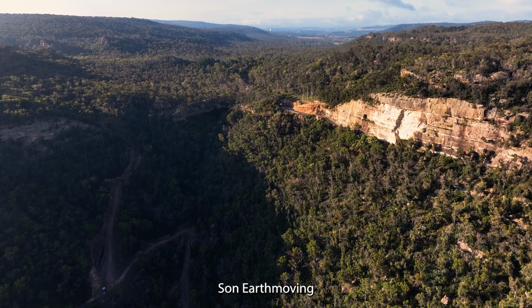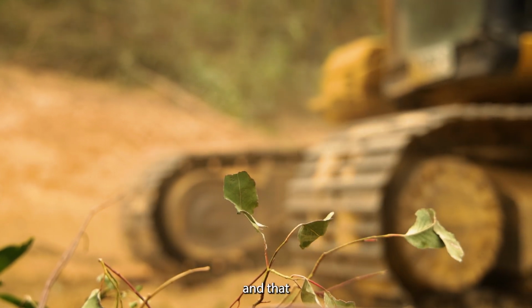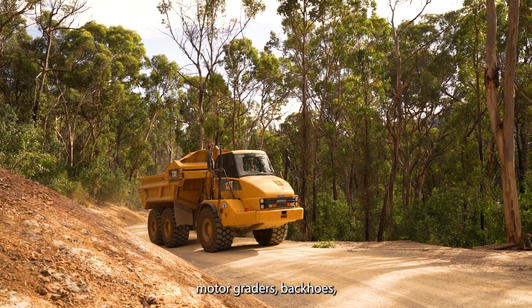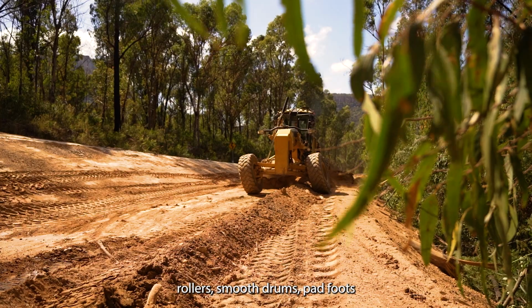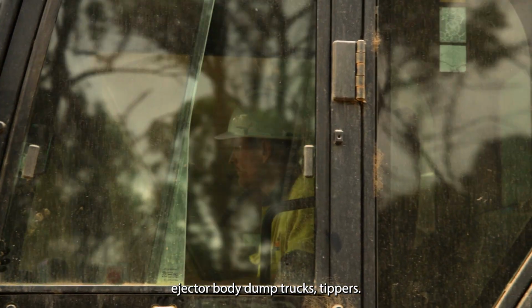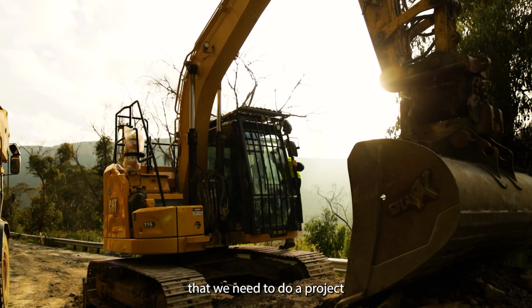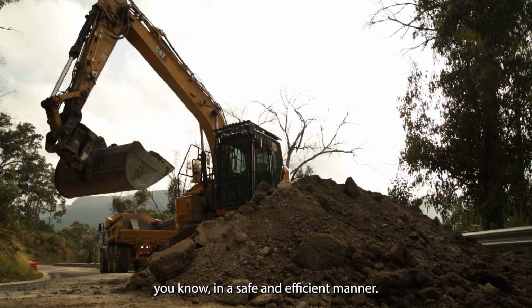Gracey Sons Earthmoving operate a fleet of modern Caterpillar equipment, and that consists of dozers, motor graders, backhoes, rollers, smooth drums, padfoots, dump trucks, ejector body dump trucks, tippers. So we've got all the equipment that we need to do a project such as this in a safe and efficient manner.